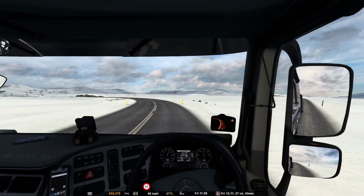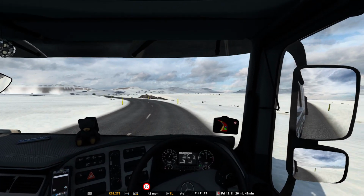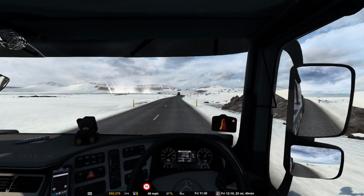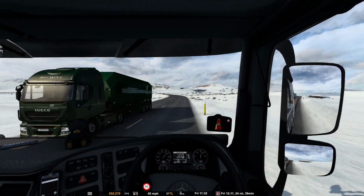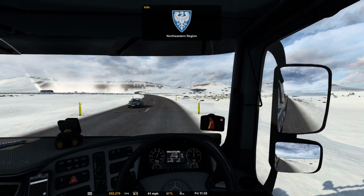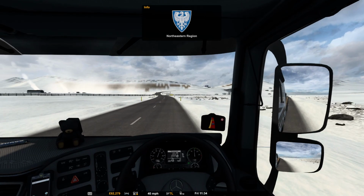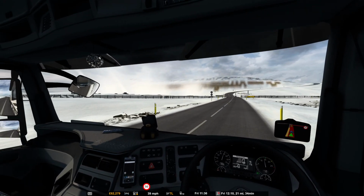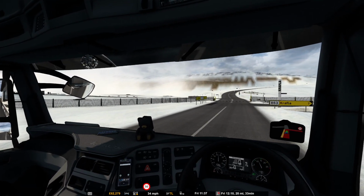Right, 30 minutes and 42 minutes on the game. Geezer. Get ready to turn right. Turn right.